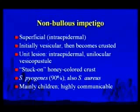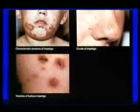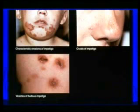It's an intraepidermal vesicular pustule, and it evolves into this sort of honey-colored crust that looks like it is just kind of stuck on. And indeed, you can scrub it off vigorously, which is why his parents took him to the beach and scrubbed his skin, and it kind of came off a little bit, right? Sometimes Staph aureus, highly communicable. Little kids running around in the summer, impetigo. Here are some pictures of impetigo. Characteristic lesion. Looks a lot worse than it is.